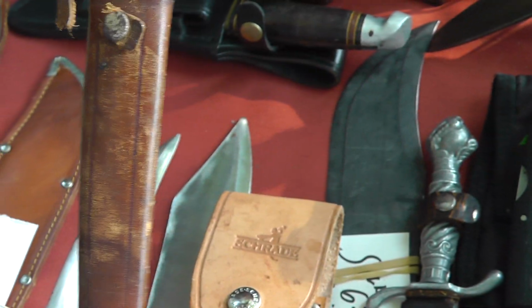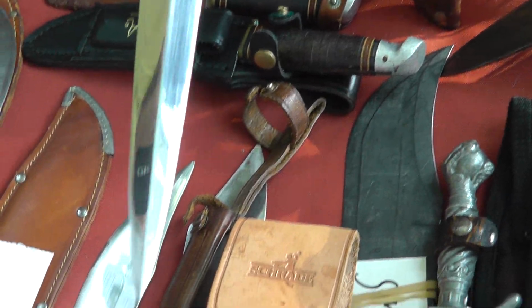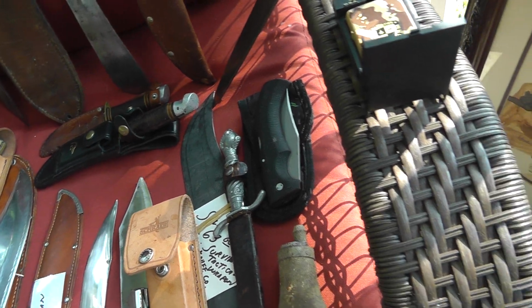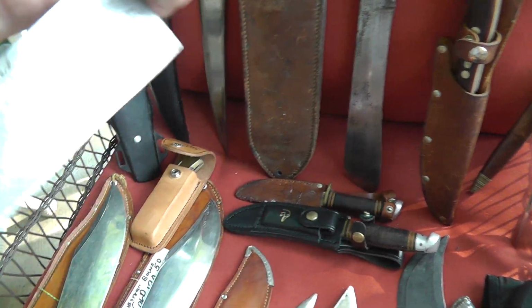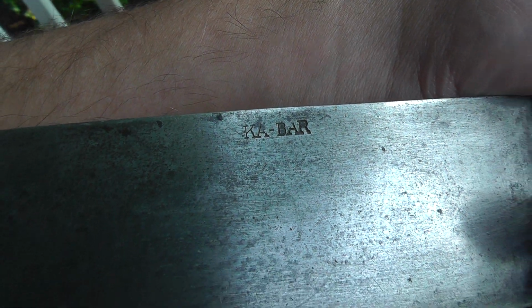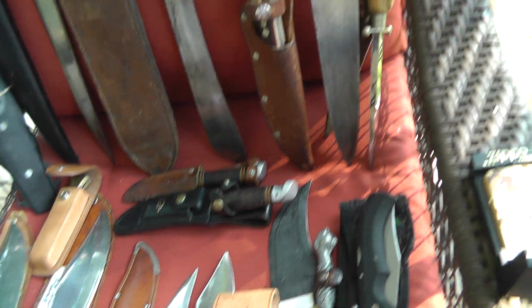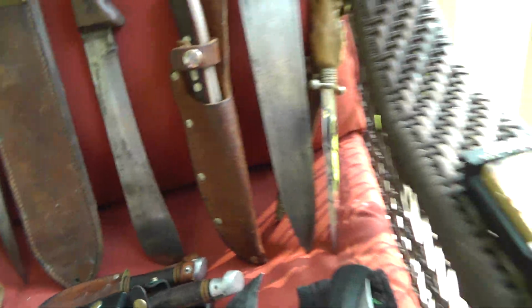Rastafari, I think it's German. Great looking blade. What else are we doing here? Oh, the kitchen knife's pretty cool. Take a look. It's a K-bar chef knife. Looked it up. They're only bringing about, probably get around $30 for that.